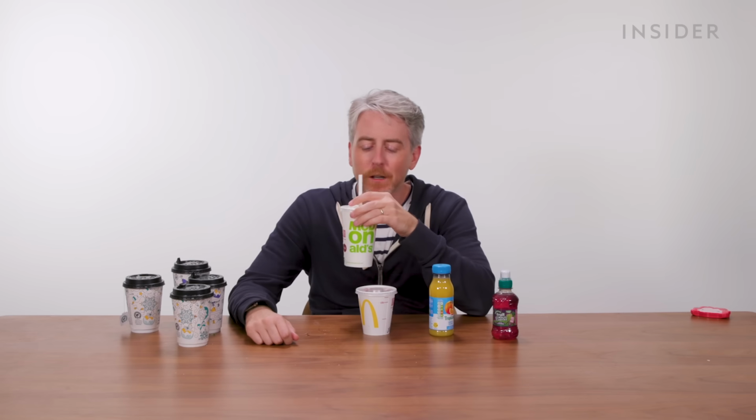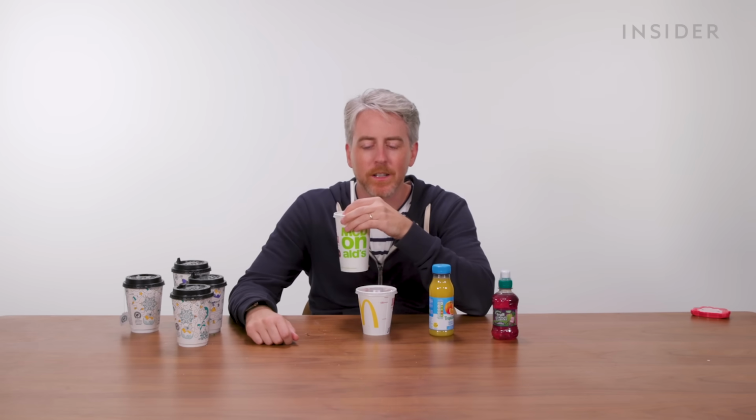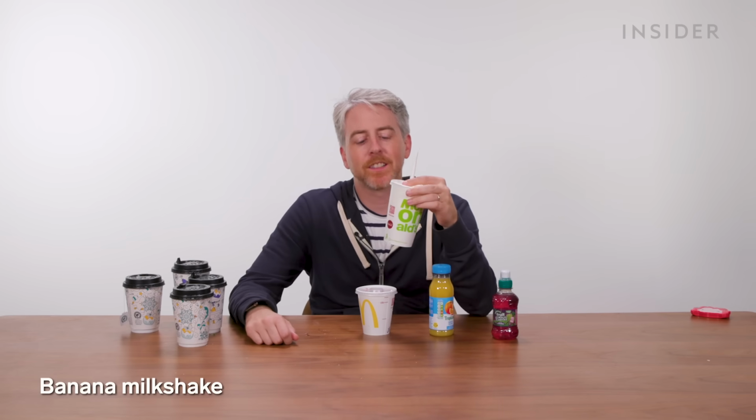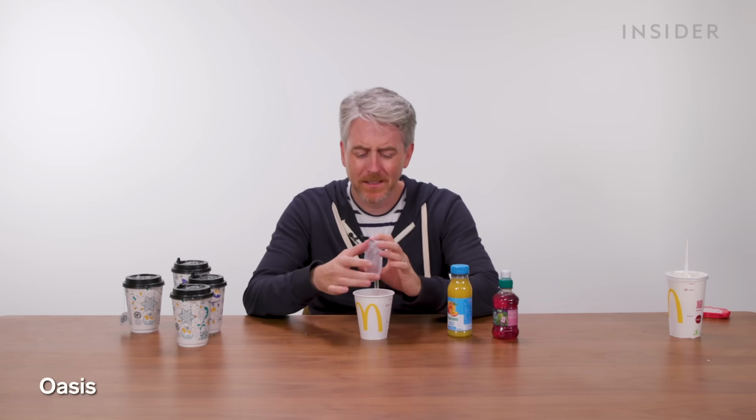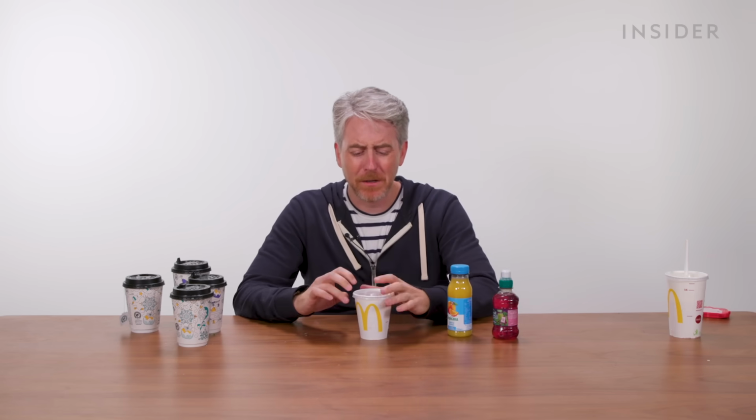The McCafe food's pretty good. I like it. You got a good selection here. The drinks, not so much. I like banana flavored stuff, and we don't nearly have as much in the United States. This tastes exactly like a banana Laffy Taffy. It's great. What's Oasis? Yeah, no thanks. I mean, it's sweet, but it reminds me of Gatorade.